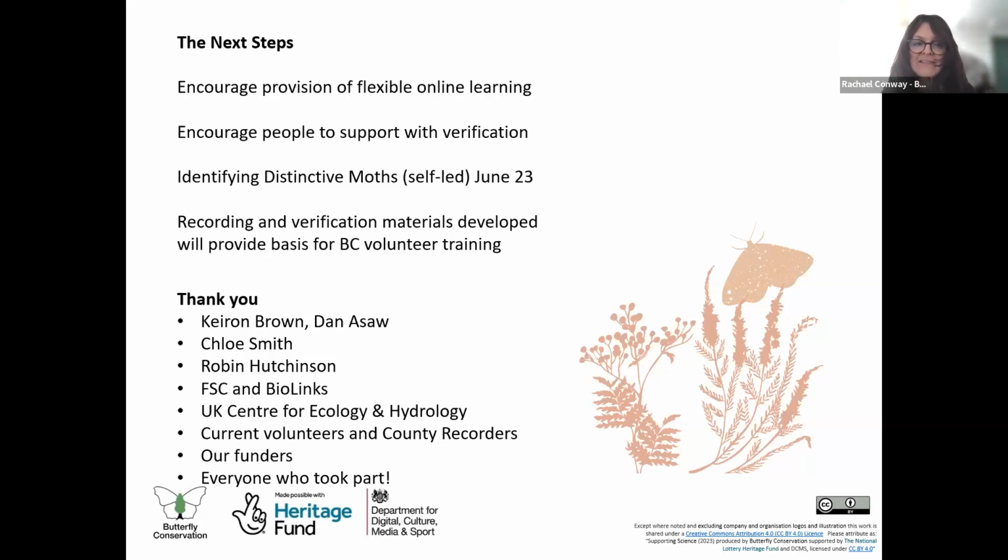We're running the Identifying Distinctive Moths course again, because that's just ready to go again as a self-led course. So that's going to be run again in June. And also from our end, we're going to be embedding the recording and verification materials we've developed through the project into Butterfly Conservation's volunteering training, and that will be open to our volunteers so that they will be able to access verification skills at an early stage.